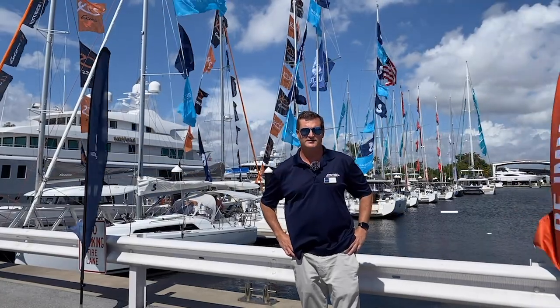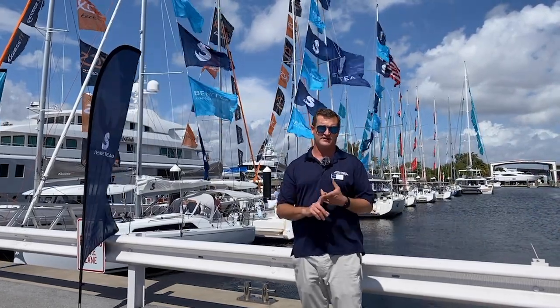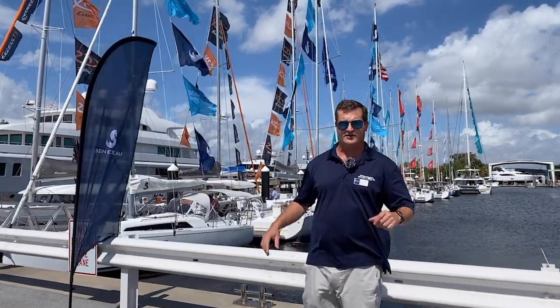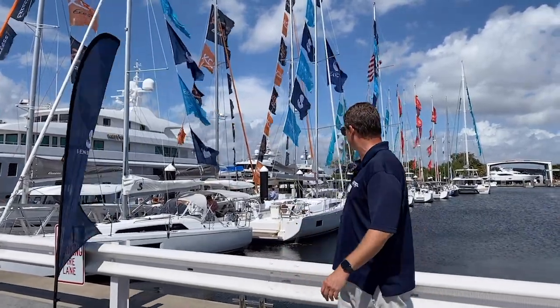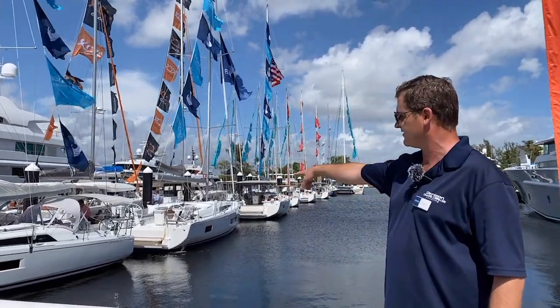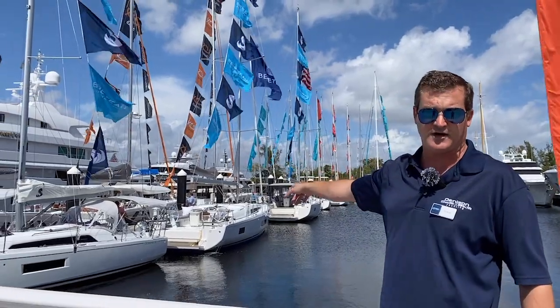Today we're here at the Beneteau Sail Away event in Dania Beach. What you see is we've got Beneteau, Jeanneau, Lagoon, and XS Catamaran. So we're gonna take a look at all these different boats. You'll see these are a bunch of the stock boats that we have here from Beneteau. So we've got an Oceanis 30.1, a 46.1, a 51.1, as well as the XS 11, 12, and 15. So let's take a look.